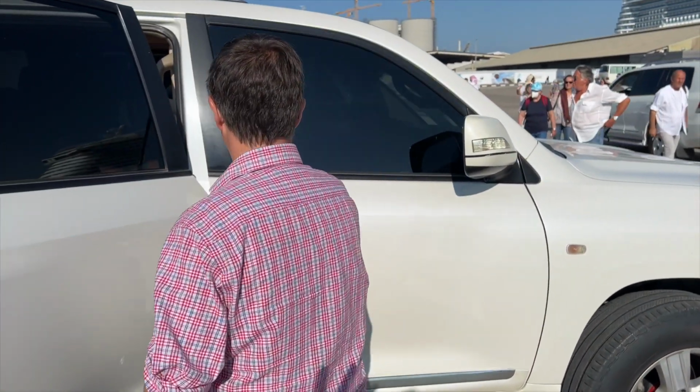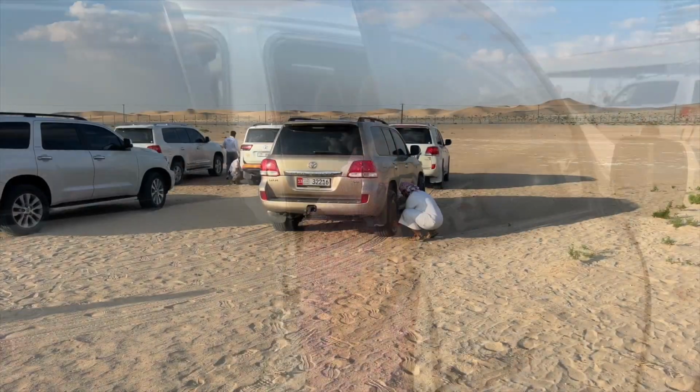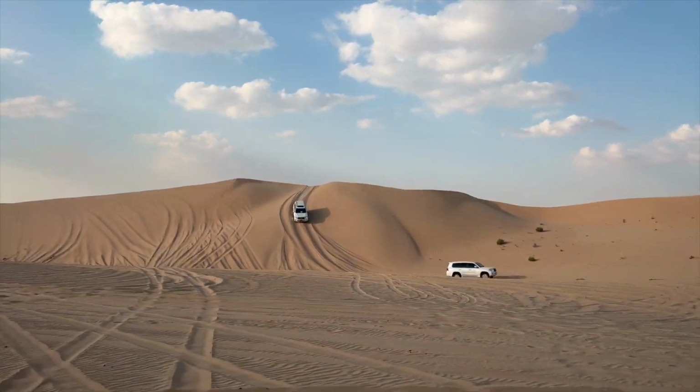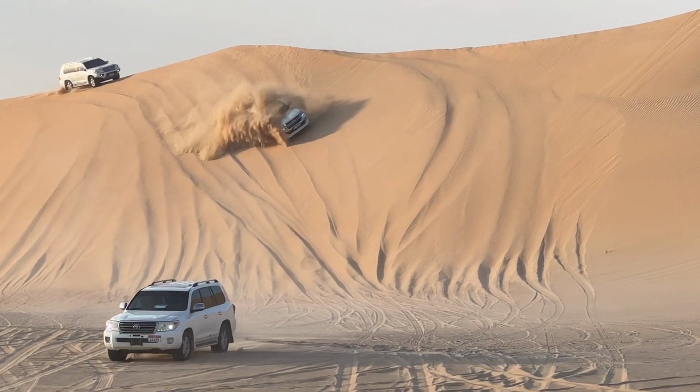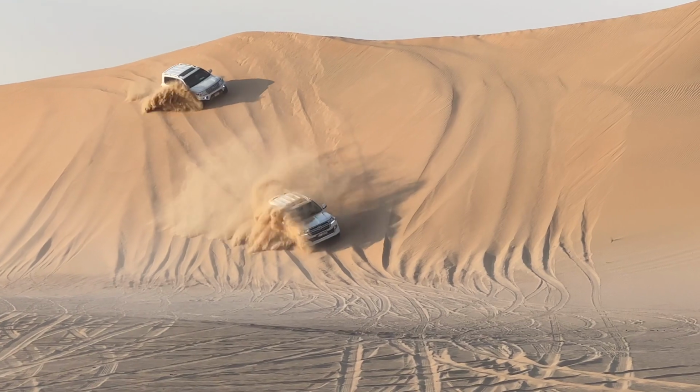Yeah, they picked us up by 4x4 at the pier and drove out to the desert. And then, after they deflated the tires, we started sliding down the dunes in the desert. It was quite scary for the first couple of minutes. Yeah, I think I got scared, actually. I got scared. But after that, it was amazing.